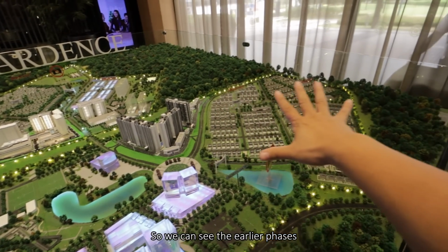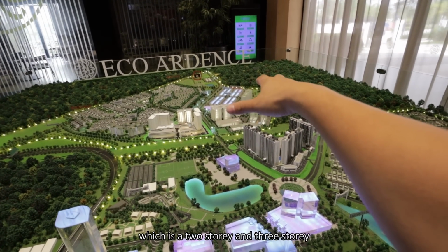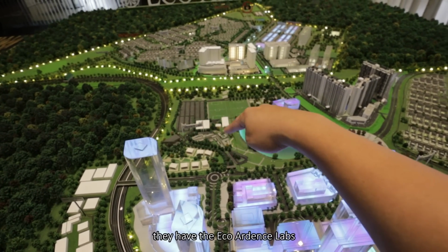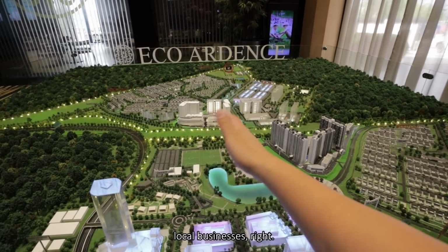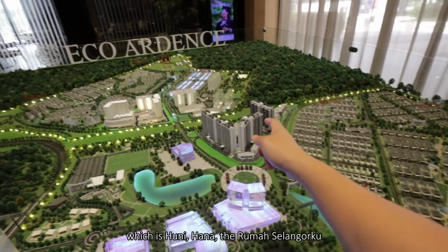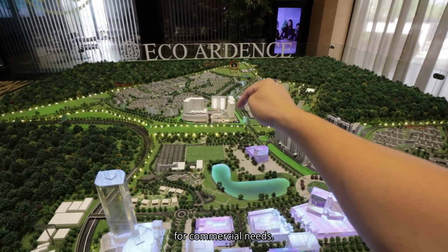So we can see the earlier phases of residential projects all being completed, right? Then we have the Arden Crest, which is a 2-story and 3-story shop lots also being completed in order to sustain, but temporarily during the initial stage they had the Eco Ardence Lab to somewhat provide some commercial support. When you have the grocer also supporting local businesses, right? So all these were in place until the massing products came out, which is Huni, Hana, the Rumah Selangorku, which will jack up the whole population. Then only now there will be a transition for commercial need.